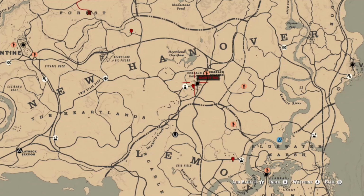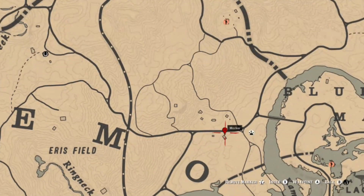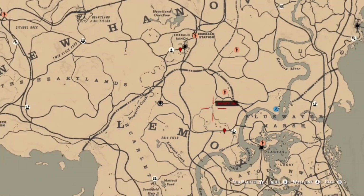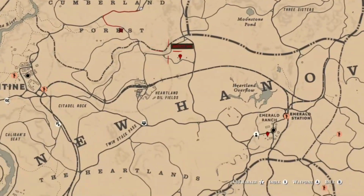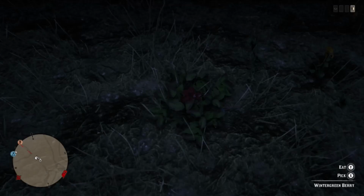Now as far as cows, there's a couple locations where you can find them. There is a little ranch that is down by Lemoyne over here. Actually ends up being a location where there is a rescue mission as well, but we'll get into that a little later. You also have Emerald Ranch, and there's also a ranch here just north of the Heartland oil field. That's where I ended up getting my cows.